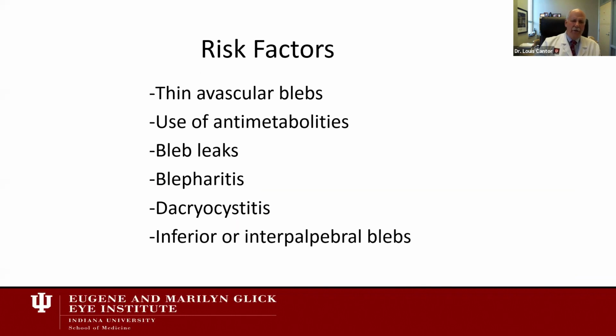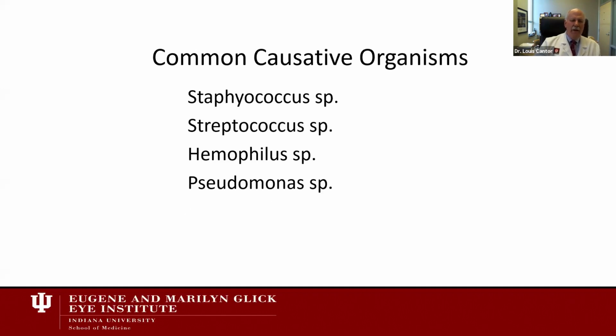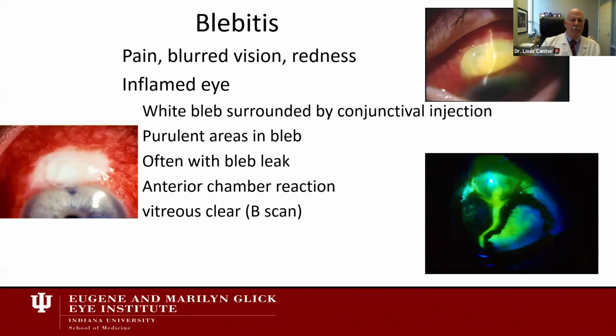These are the risk factors for bleb-associated infections. Most of these are preceded by a bleb leak, but we don't always see that right away. And these are some of the common organisms, but that can vary where you are in the world. This is what they look like. Here's various examples. They are often leakage.